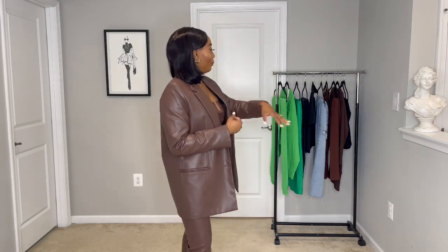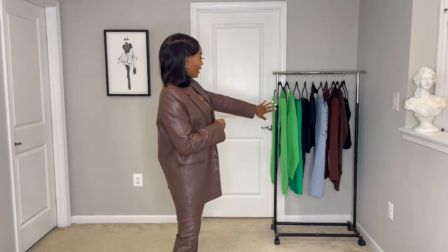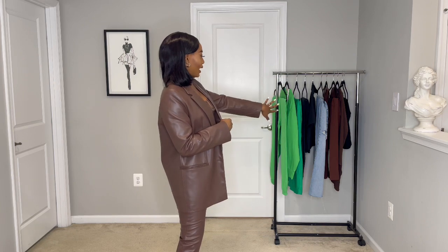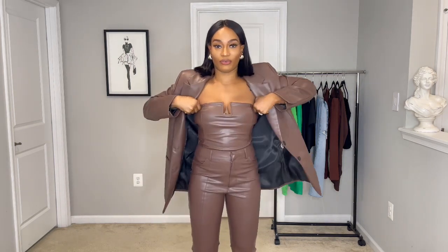You know, this is my third Zara haul, and I have on one of the pieces I'll be wearing, and I have a bunch behind me. I have jeans, black and blue jeans, and so many orders. I have some greens here, some browns, and some blacks. So these are all beautiful fall colors, and I'm excited to show y'all each and every one of these pieces.